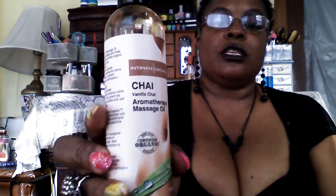And then we have this, which is excellent. You can do this before sex, just to get the mood going, a nice massage. It's called Vanilla Chai Aromatherapy Massage Oil. Now this is really good. It's certified organic, paraben free, DEA free, naturally derived, pure vegan. This is good for a massage.